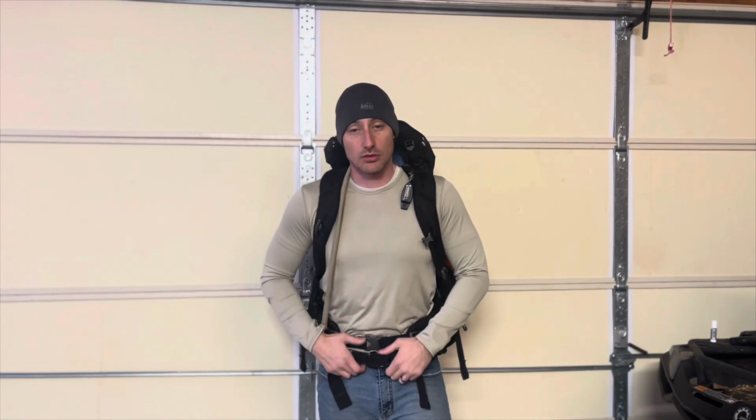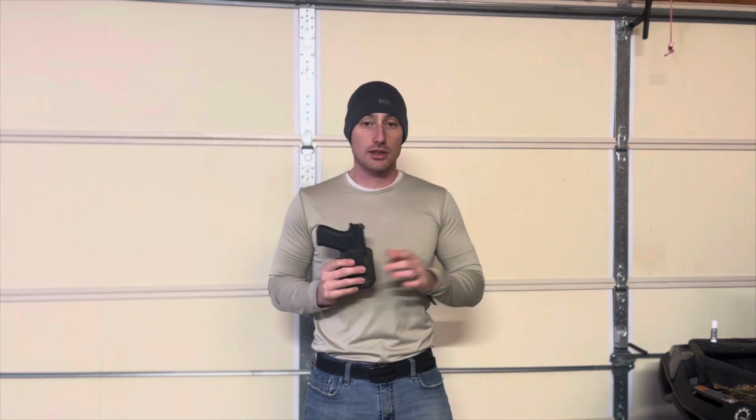So today we're going to be talking about carrying a gun while backpacking or hiking. And I say that because you have to realize when backpacking or hiking, most of your carrying real estate, i.e. your belt line, is kind of covered up by a waist strap. So I want to talk today about how we can mitigate these issues and carry a gun while hiking or backpacking.